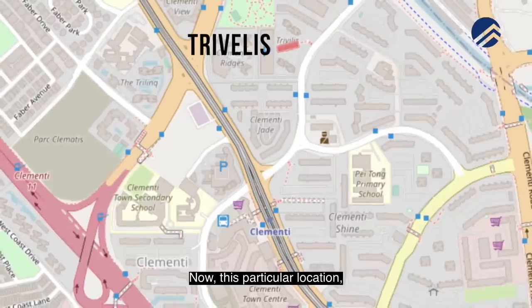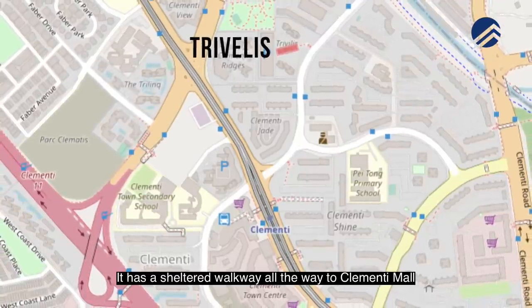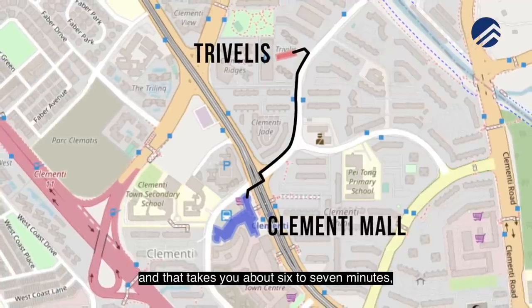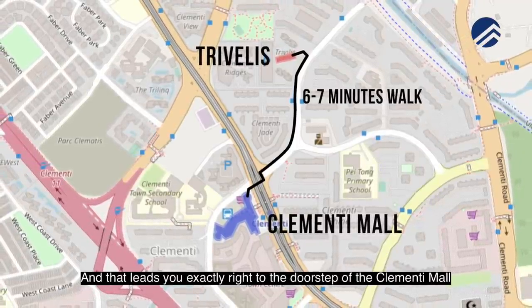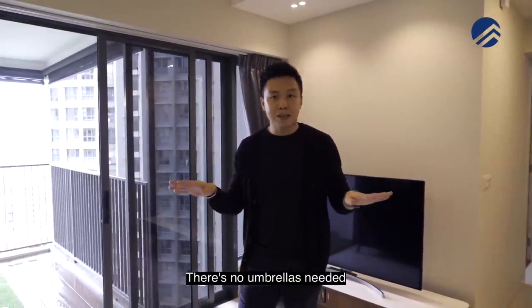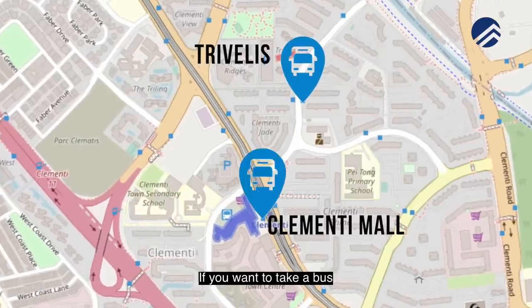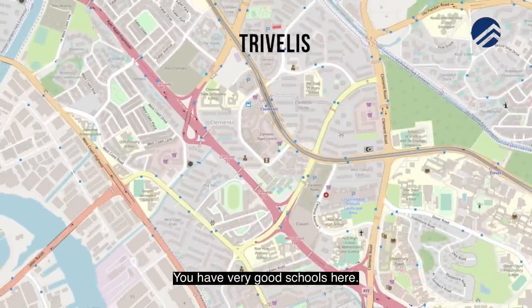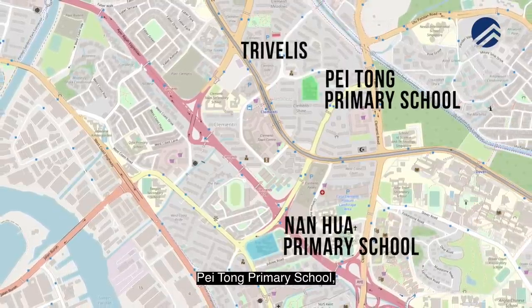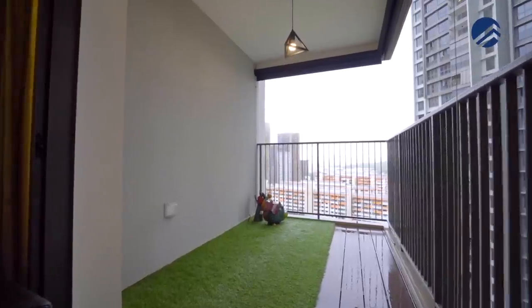Now, this particular location, guess what? It has a sheltered walkway all the way to Clementi Mall, and that takes you about 6 to 7 minutes depending on how fast you walk, and that leads you exactly right to the doorstep of Clementi Mall. So there are no umbrellas needed, you can just walk there. If you want to take a bus, there's about one bus stop. You have very good schools here, so you're 1 kilometer from Nanhua Primary School, Pei Tong Primary School, Clementi Primary School. So all the good schools are around here.